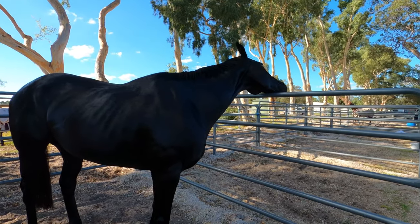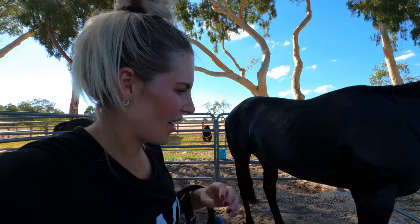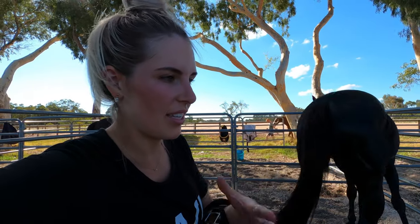He's just had a lovely wash to cool him down. Oh, and rubbing on the steel, is that nice? He is so lovely to ride. His trot is a lot more bouncy than Enzo, so I'm really trying to control my balance and my seat. That is something I've definitely got to work on.